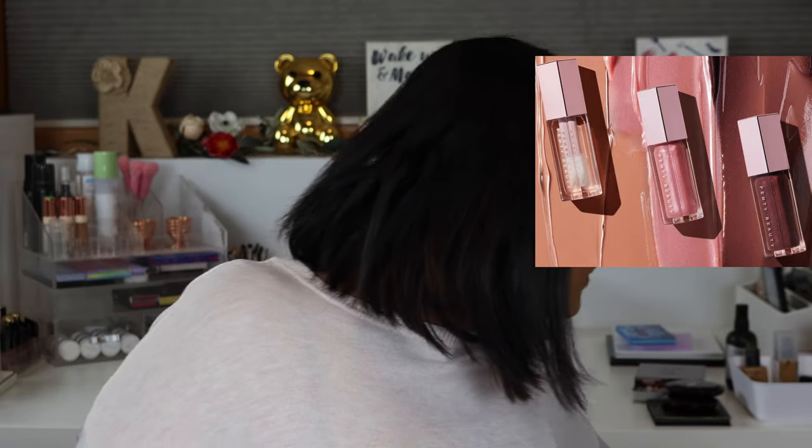The gloss bombs were a little bit tough. That clear gloss was like, come on over here, girl, come on over here and get your clear gloss. And I was like, no, no, no. And then somebody commented that $19 for a clear gloss is basically criminal.